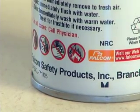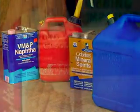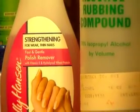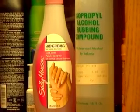Aerosols should not be used around candles, open flames, or hot objects because most use a flammable propellant. Other products such as gasoline, diesel, and paint thinner should be kept out of the home altogether. Products such as rubbing alcohol, nail polish, spray paint, and furniture polish are also flammable. Do not pour these down the drain.